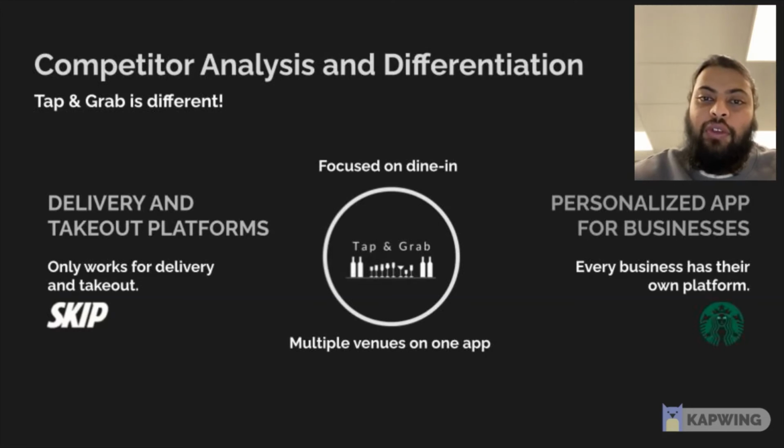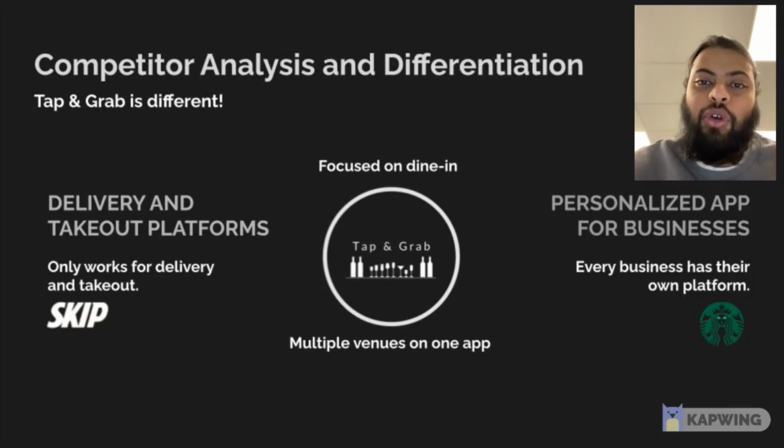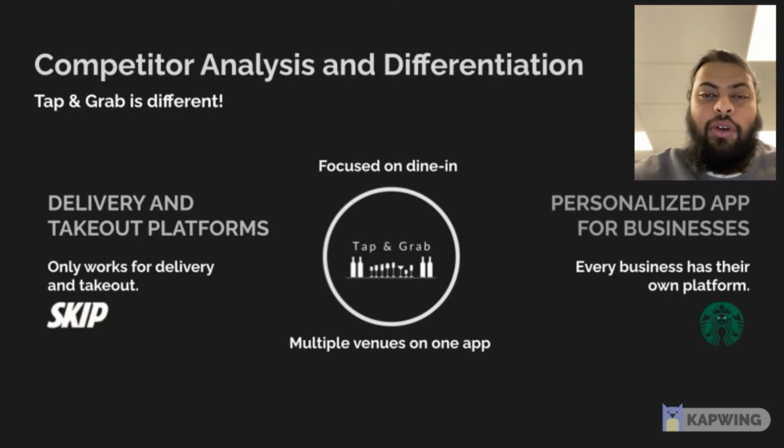Then on the other hand, you've got businesses that come up with their own personalized apps. For instance, Starbucks has its own platform for you to order drinks and food from your mobile phone. However, if you're a customer and you have apps like these, that means for every business or every venue you'd like to go to, you'd need a different app, right? So Tap and Grab would like to offer multiple venues on this one app, and that's where we stand out.